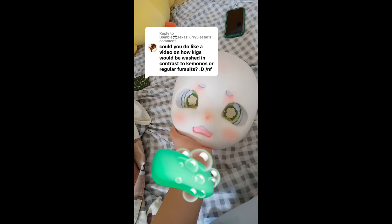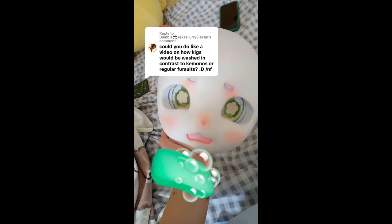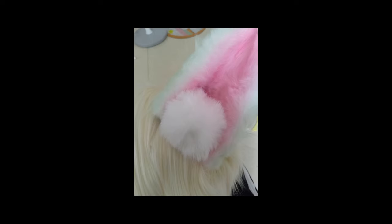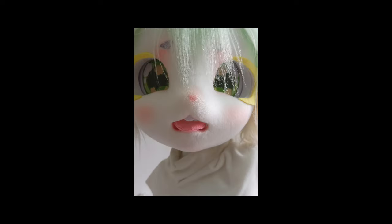Okay, so I've had a lot of comments like this, so I'm going to be going through it. This is Marina, my kigu head. You see the blush on her face? That's chalk. And the green on her ears? That's chalk too. Not to mention that the pink on the inside is also chalk. Sealant is used on the chalk areas to make it so it doesn't fade over time.